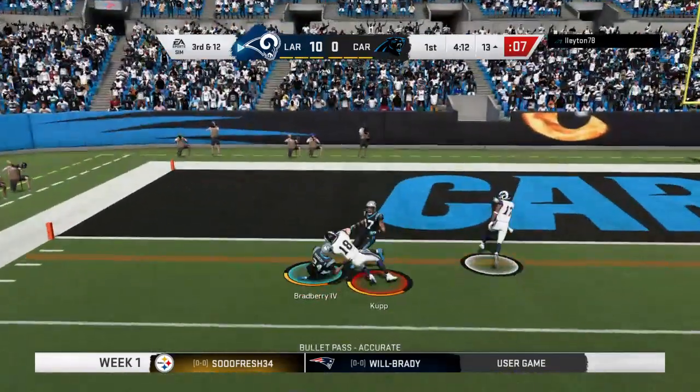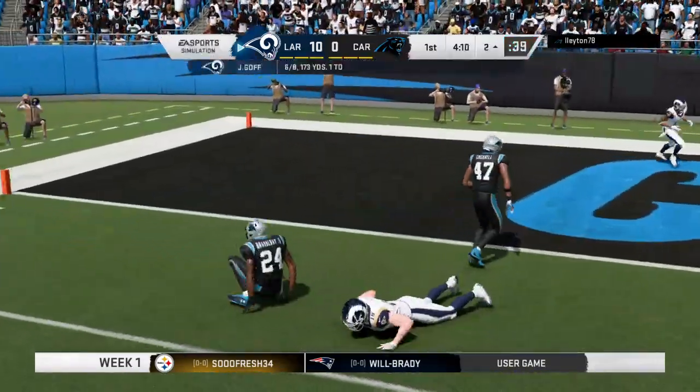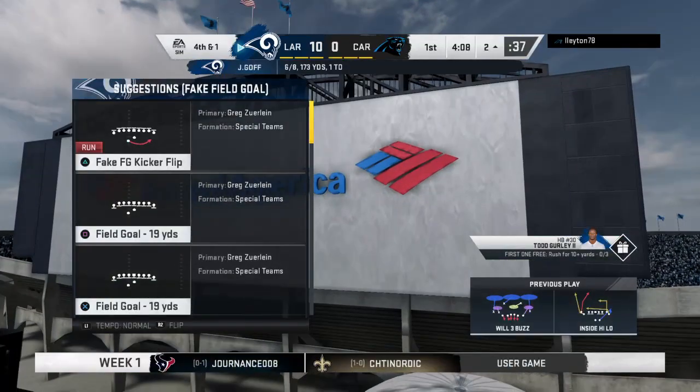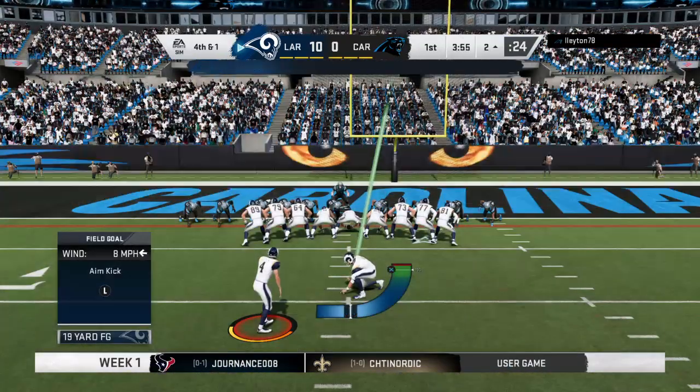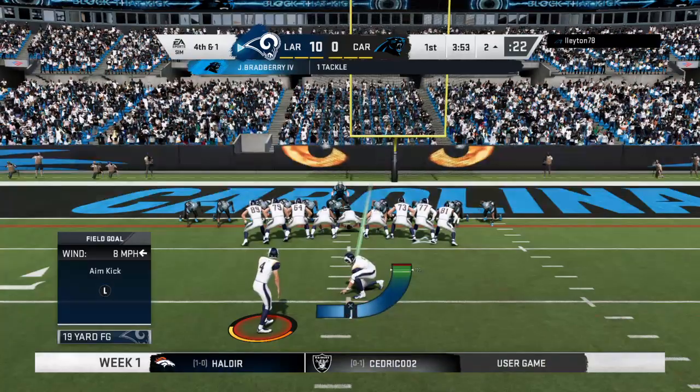Goff. And it's caught. And they're going to mark him down short, maybe by about a yard, if that. So they'll get 11, but still a little short. Fourth down.